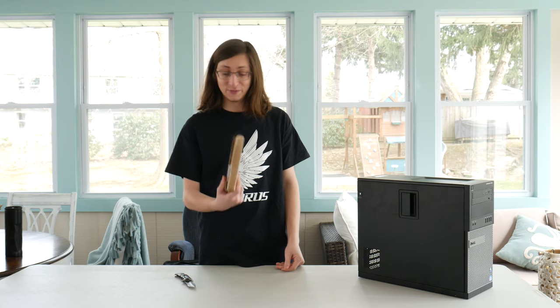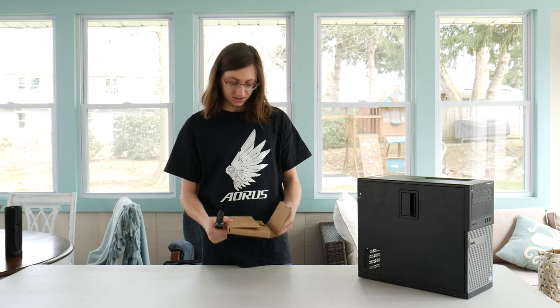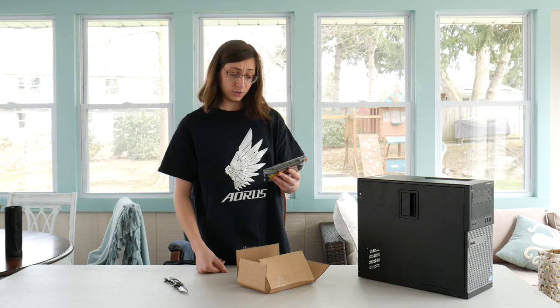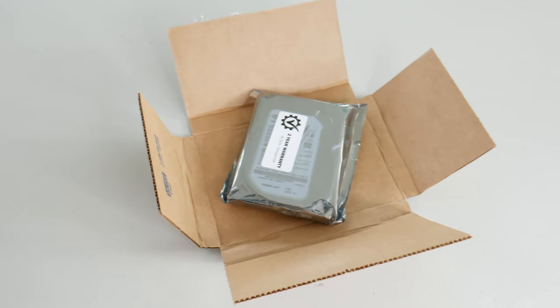This is the hard drive. I'm not too hopeful about this, because like, it's not in any shock-resistant packaging. It's wrapped in cardboard. Like, there it is. That's it. It's right there. It says it's got a 2-year warranty. This thing managed to get damaged in this packaging. I'm just gonna have to take advantage of that warranty.